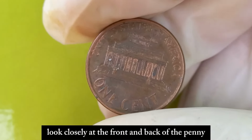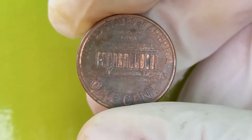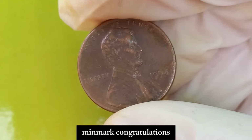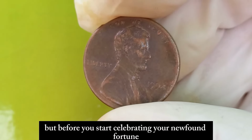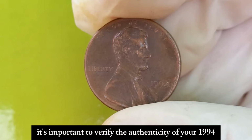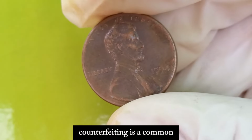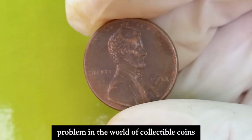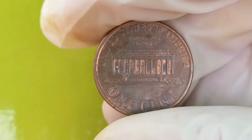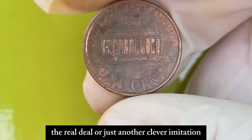Look closely at the front and back of the penny under a good light, and keep an eye out for any anomalies. If you're lucky enough to spot a penny without the D mint mark, congratulations, you may have hit the jackpot. But before you start celebrating your newfound fortune, it's important to verify the authenticity of your 1994 Lincoln penny. Counterfeiting is a common problem in the world of collectible coins, so it's always a good idea to have your coin appraised by a professional. They can help confirm whether your penny is the real deal or just another clever imitation.